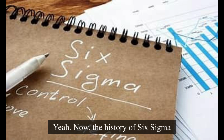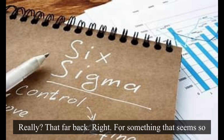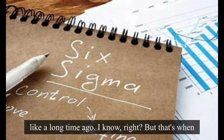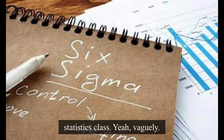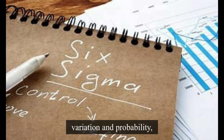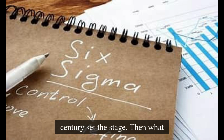Exactly, yeah. Now, the history of Six Sigma is actually really fascinating. The seeds were planted way back in the 19th century. Really? That far back? For something that seems so data-driven, the 19th century seems like a long time ago. I know, right? But that's when mathematicians were developing the idea of the normal curve. You might remember that from statistics class. Yeah, vaguely. And that idea really laid the foundation for understanding variation and probability, which are both core concepts in Six Sigma.